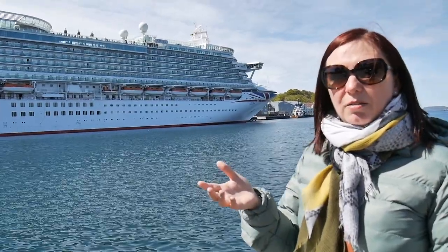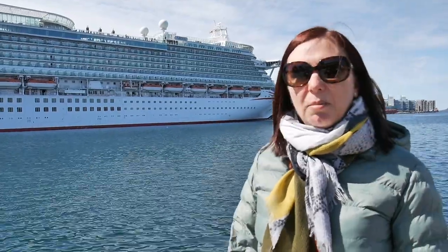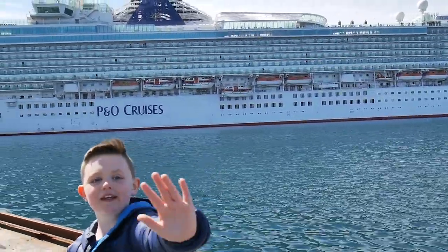We're just going to head back round now, back round to the marina in Stavanger, and head back to the ship. The only food I've eaten on it is steak. Bye.